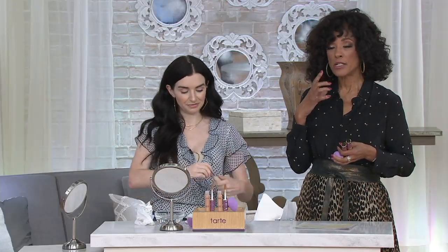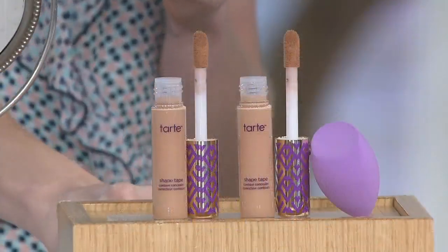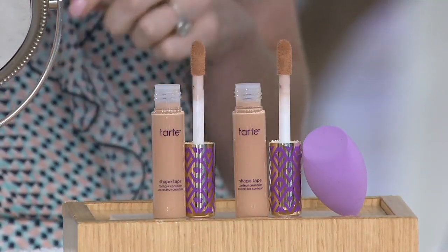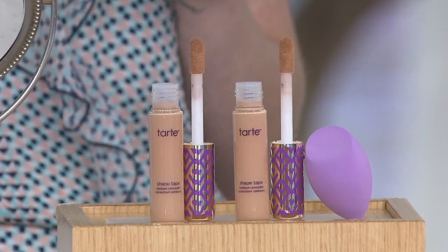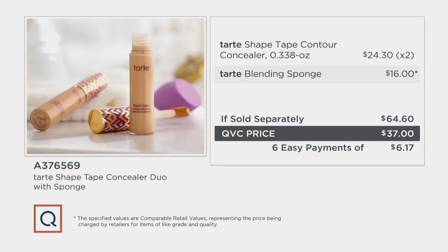Exactly. So whether you just want to cover an imperfection, whether you want to brighten, or whether you want full coverage, which a lot of people use their Shape Tape for. Yep. And there's a lot in this tube, and you're getting 2 of them. And remember, if you went to your favorite retailer that carries Tarte, you'd spend $24.30 for a single tube. You're getting 2 of them and the sponge. The sponge costs $16. That's a $64.60 value. We're bringing it to you for $37 because it's Beauty Day.